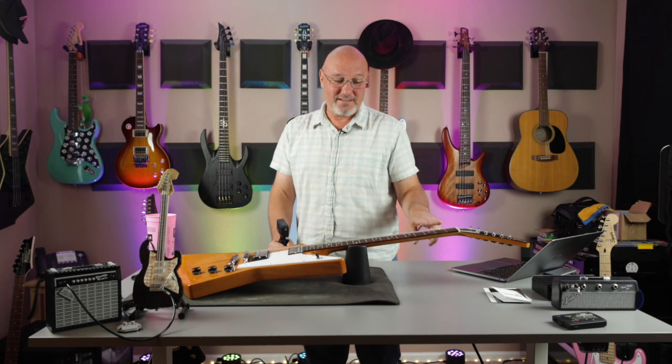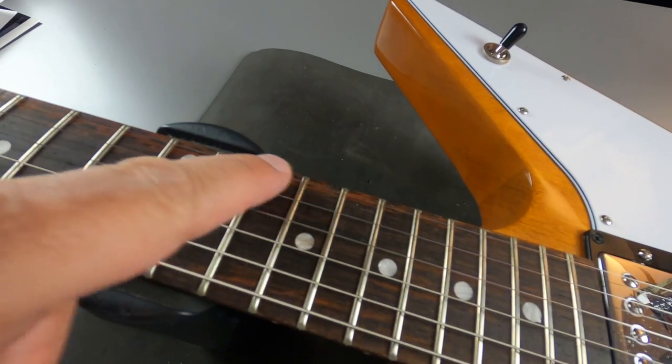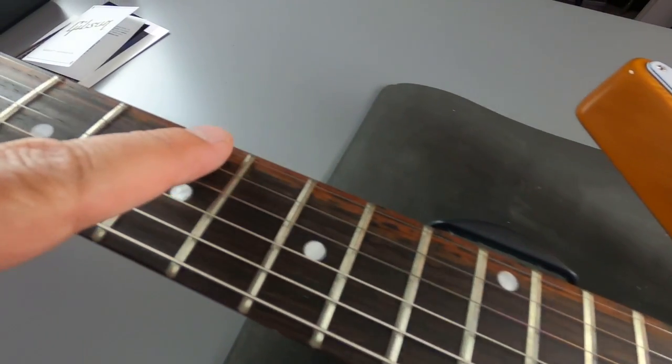And it is the coloration on the fretboard. You can see, I mean, you can see from here, the discoloration on the edge of the fretboard. You see that?